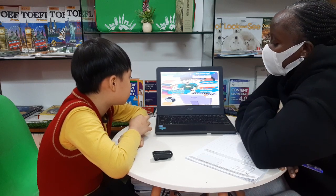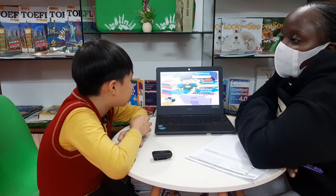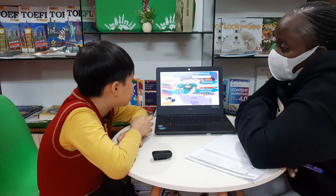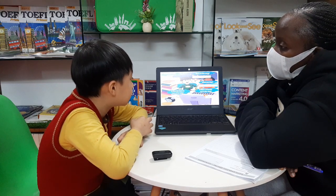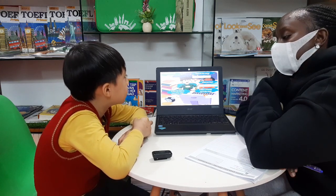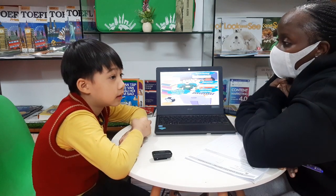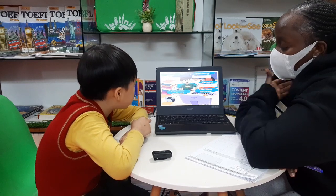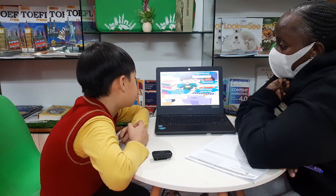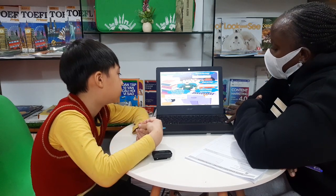Are there chairs in front of the table? Yes or no? Yes. Yes, they. No, they aren't. They are behind the table. Okay, very good.